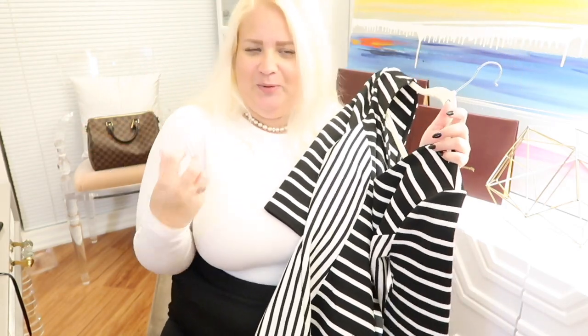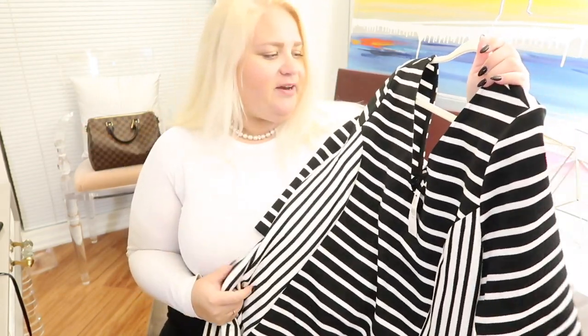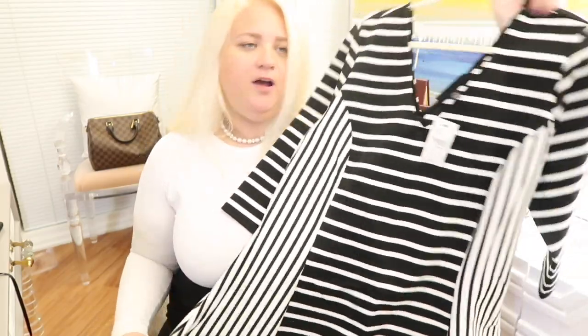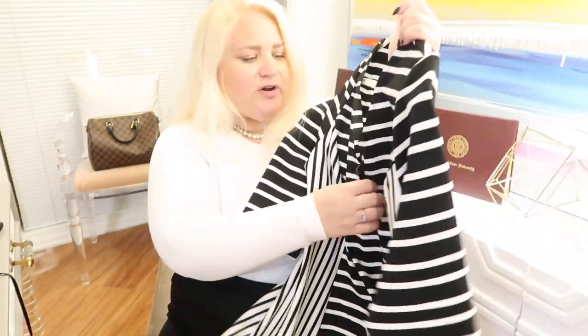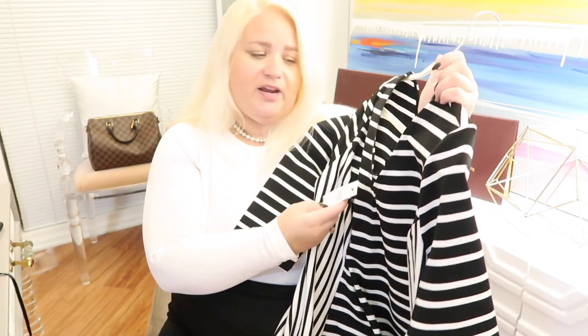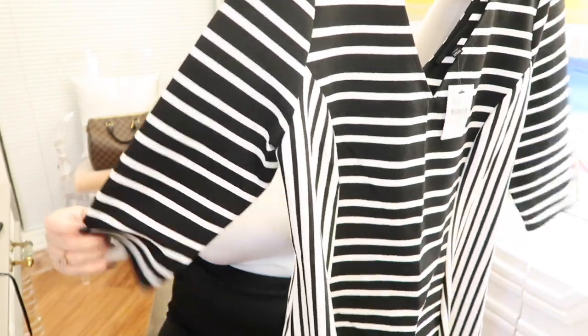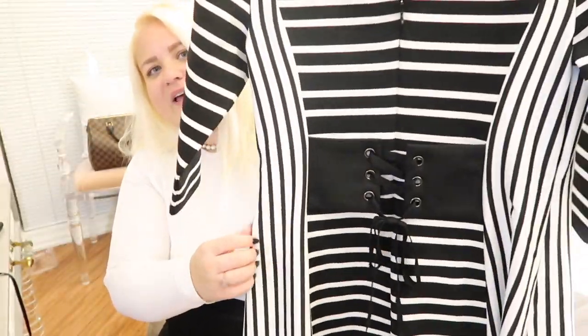I don't know what it does, but when I put this on, I just feel like it looks so good. I ended up getting it in a size 14, 16, and it fits really perfectly. Looks great on. It's got stretch in it. It is $79.95, and it's long sleeves. Well, it's like quarter sleeve, but it has this really cute corset in the back.